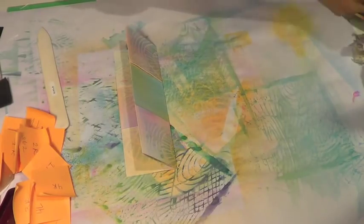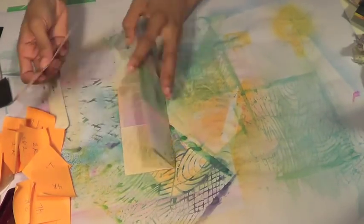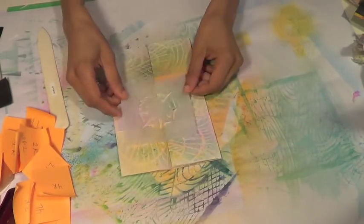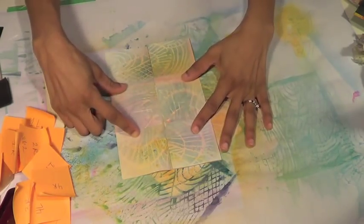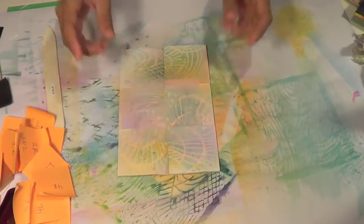I realize my squares are super tiny in terms of using the compass rose, but I am going to play with this a little bit and see what I can do. So, see you back here in a sec.